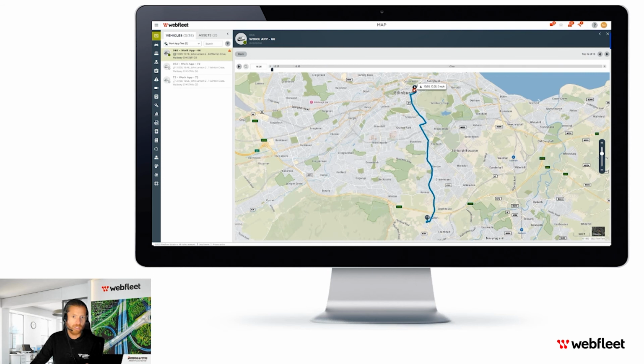So a start of this trip, an end of this trip, and all of the location information has been sent back from the WorkApp in between those two points. We can hover over the trace so we can see the time and speed if we needed to.